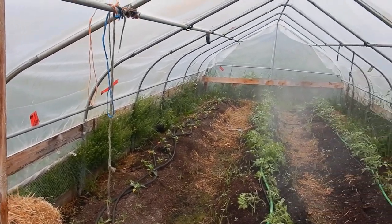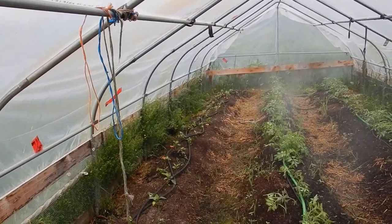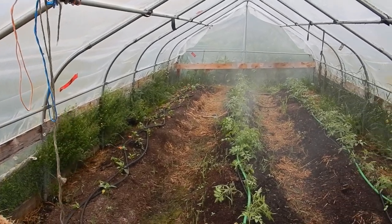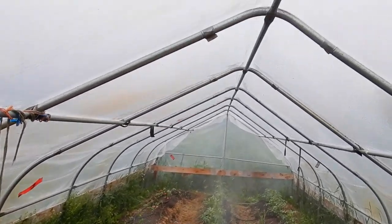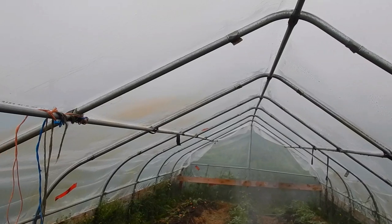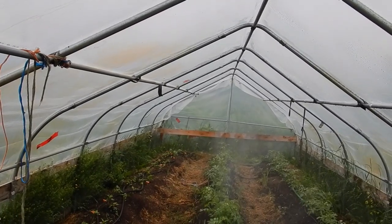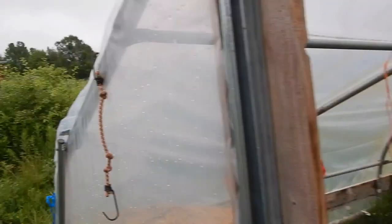So we're hoping that these are going to be quite prolific this year and give us lots and lots of peppers and tomatoes. So we'll be coming back up in here, and we'll be tying the tomatoes up to the overhead mullions that you see running alongside. So we've got three rows of those, so we can actually use them to tie them up just as we did last year, and we'll show you that when we get to that point.